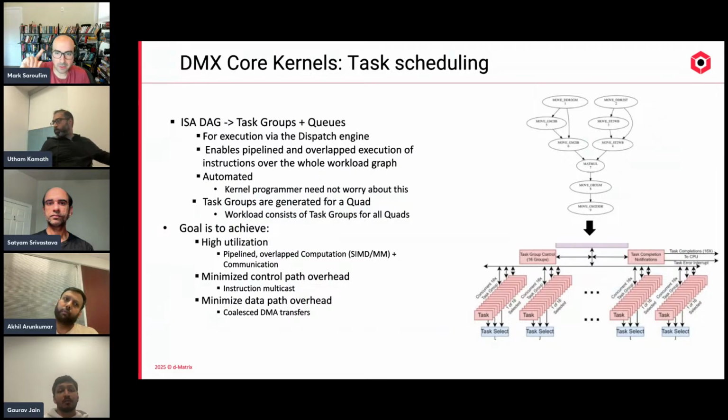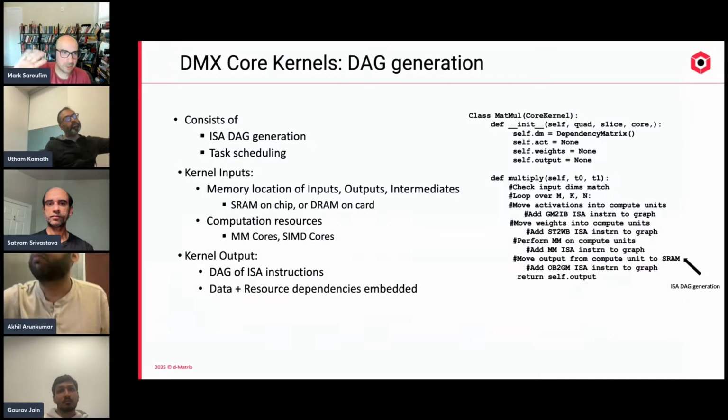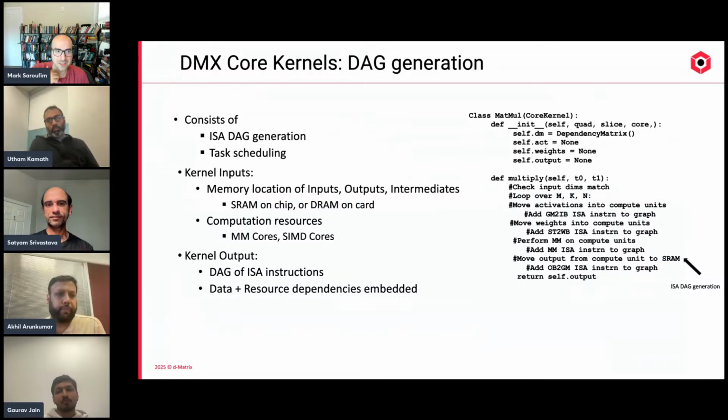I'm sorry, Uttam, I just had a quick question on the previous slide. First off, I really like Pythonic kernel DSLs, and they're great. There's a lot of interesting ones. I'm trying to understand the programming model from your comments. It seems that this is lower level than something like Triton because you are explicitly modeling data movement. I was wondering if you have any samples of what this looks like. What does, for example, something like move activations into compute units actually look like in real code?